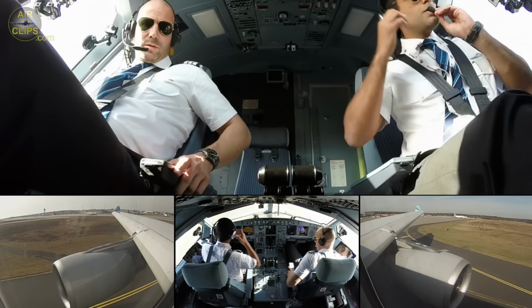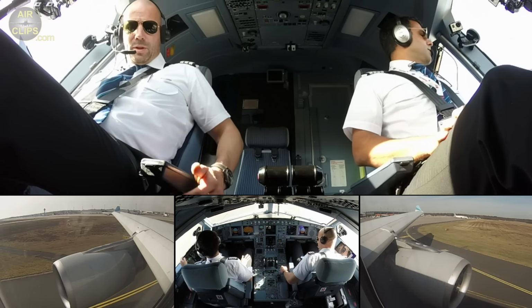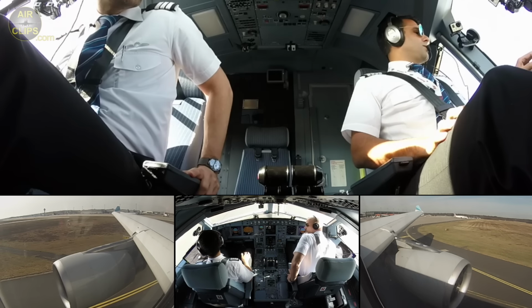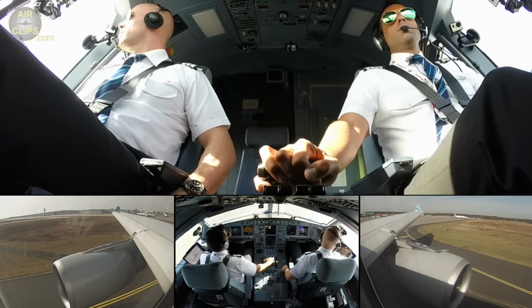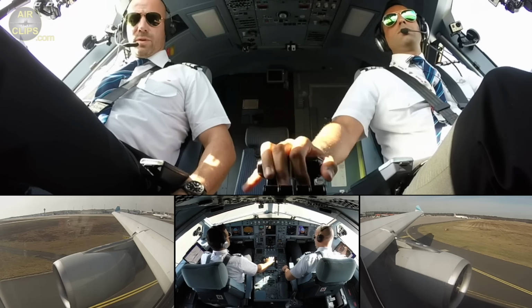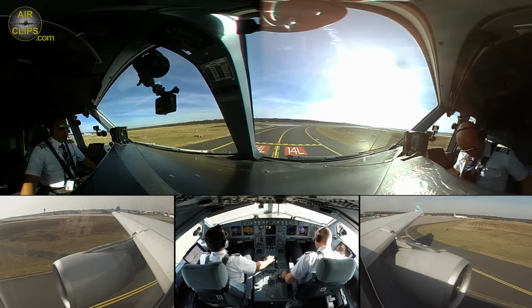Ready for departure. Tower, Eurowings 142 heavy, ready for departure. 142, next inbound 5 miles, able for expeditious departure. Affirm. 142, wind 120 degrees, 11 knots, runway 14 left, clear for takeoff. Eurowings 142, runway 14 left, clear for takeoff. Cabin crew, prepare for departure. Good, let's get rolling.